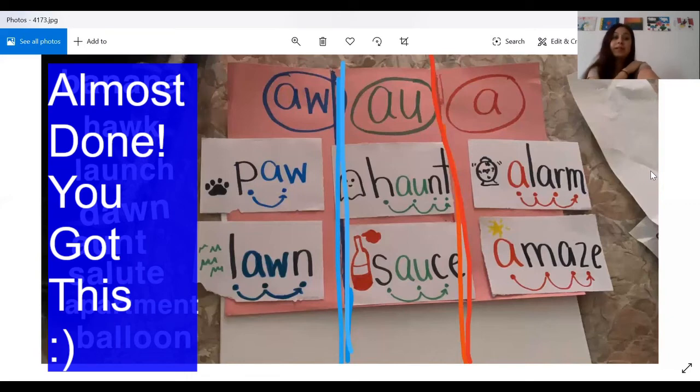So I broke it up into syllables. The first syllable I hear is vi, V-I. The second syllable I hear is ta, T-A. The third syllable I hear is min, M-I-N. Vitamin. For example, fruits and vegetables have lots of vitamins.